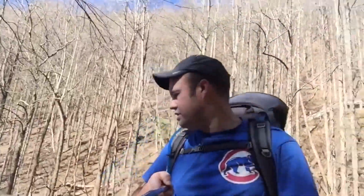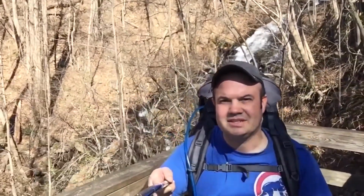I'm on the 4th flight of steps, but you can actually see the steps above me. See how it switchbacks up there, so that's kind of cool. Getting closer and closer to the top of the waterfall, but definitely have a long way to go. But it's really neat. I didn't even expect it to be this cool, but it's really nice. So, enjoying it so far.